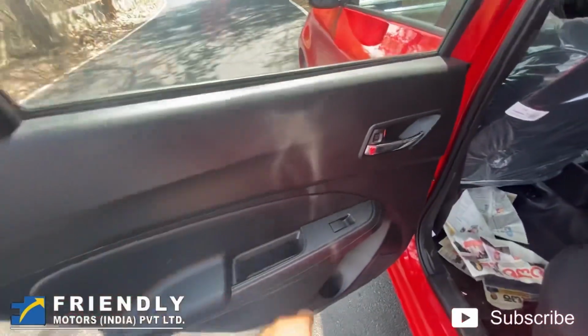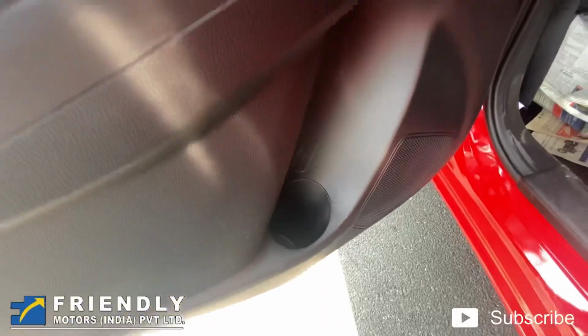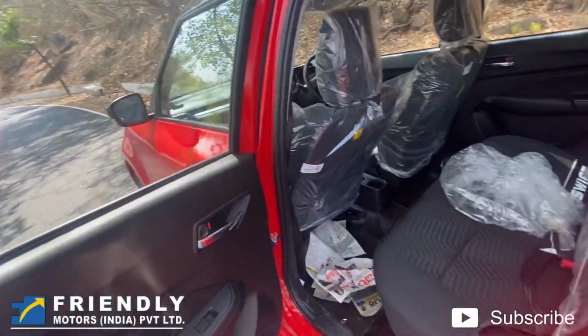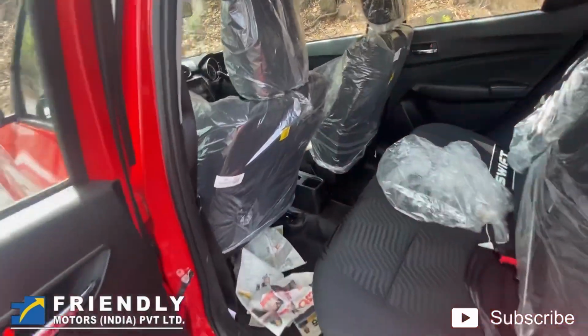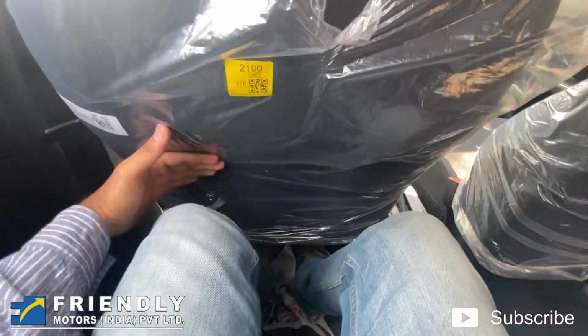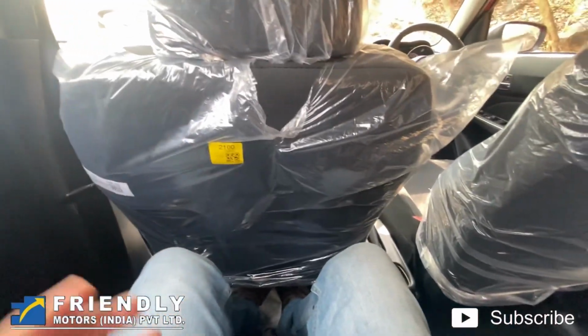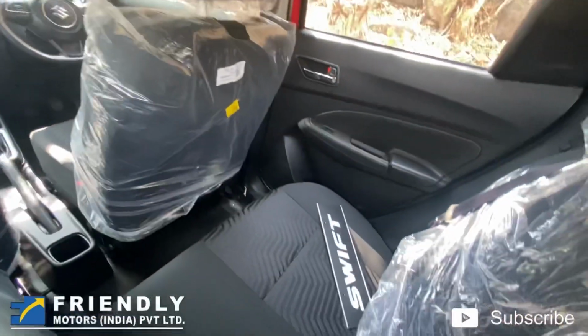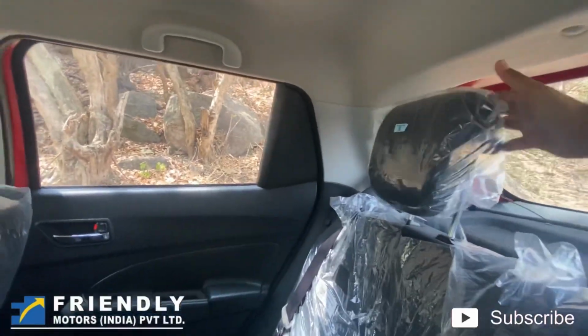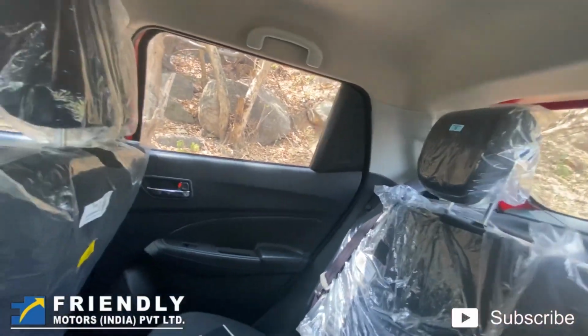So now you do have big cup holders. As you can see over there, you can keep a complete 1 liter bottle, which is pretty good. And also the ingress and egress for the new Swift back door is pretty good. As you can see, I'm sitting comfortably and I still have a lot of space, even though the front seat has been adjusted for my height. And the recline angle is also pretty good. If I have to say, one of the most comfortable cars in this segment.